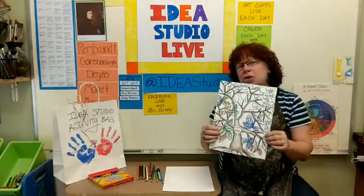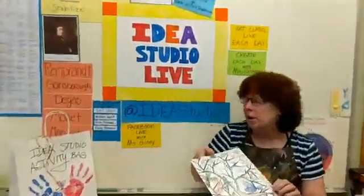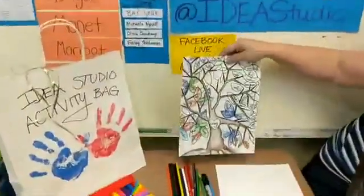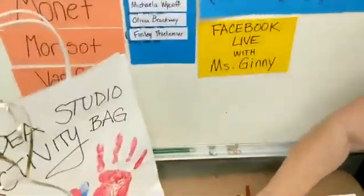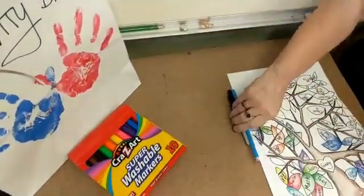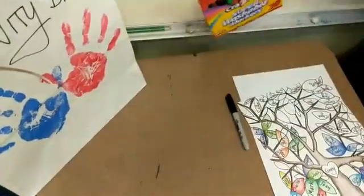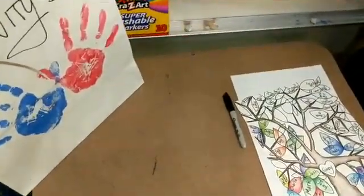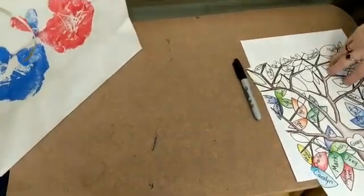So I'm going to have Mr. Joey moving the camera. We're going to talk a little bit about how you draw a tree so it looks like a very cool tree. I'm going to lay my tree down here on the table so you can see it. I'm going to move my colored pencils. You could get some markers. If you don't have colored pencils, markers will work. Crayons would work really well if you have a pack of crayons.